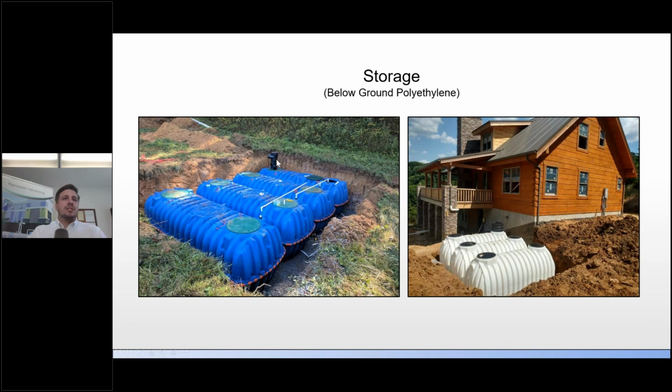Here on the picture on the left, you can see back in the left corner of the tanks, there's this black device. That is a pre-filter. So in this case, the conveyance would be coming down the hill from the left side, enter the pre-filter. Debris would continue down the hill, and then clean water would go into the tanks.